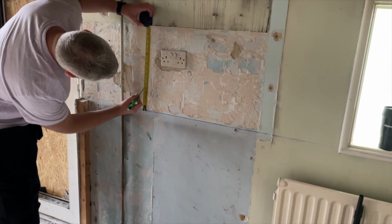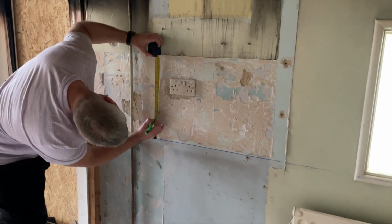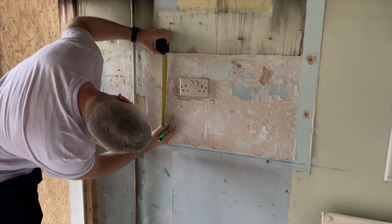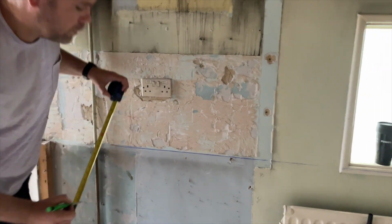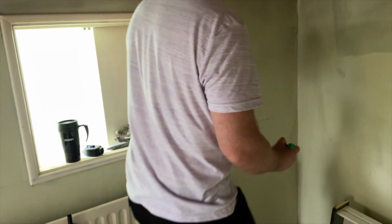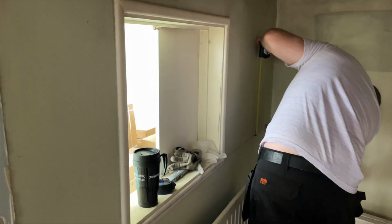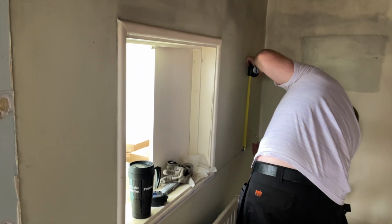Once it had all been stripped out, it was time to start measuring up for one, where the kitchen was going to go, how we wanted it to look, and two, how we wanted the electrics and the heating system to look. And I didn't realise how much was going to go into redoing the whole electric system.